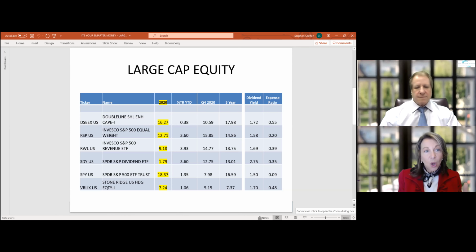In other words, we are not holding duplicate funds, which oftentimes we'll see people will come in and they'll say, I'm diversified. I have 6 American funds. Well, guess what? Most of the American funds all are holding the same thing. When we do the overlap analysis, we find out you're just holding the exact same positioning.